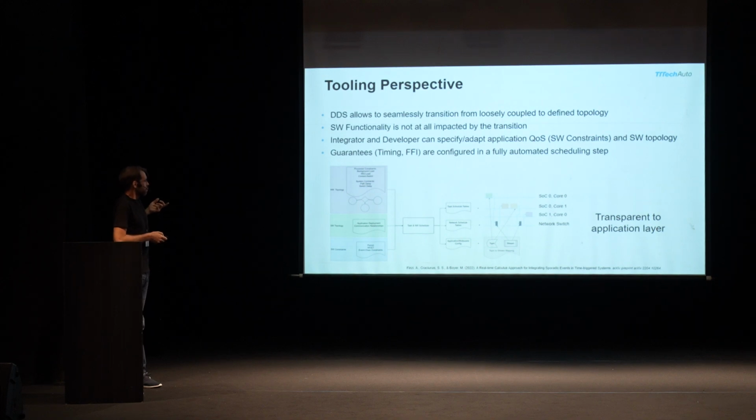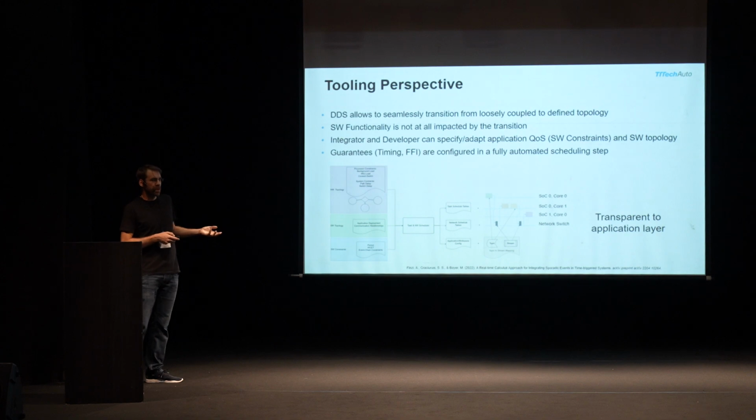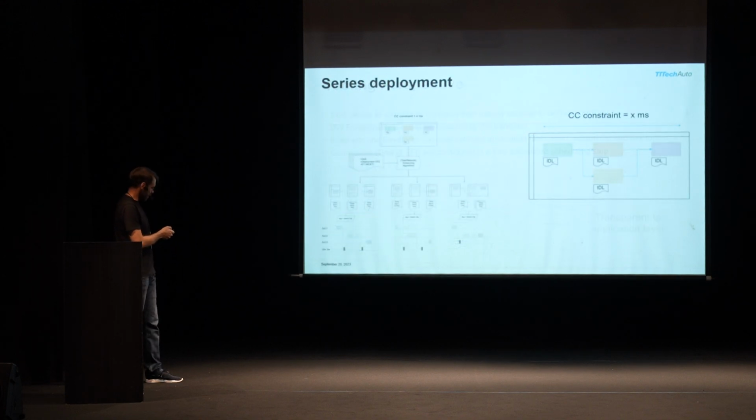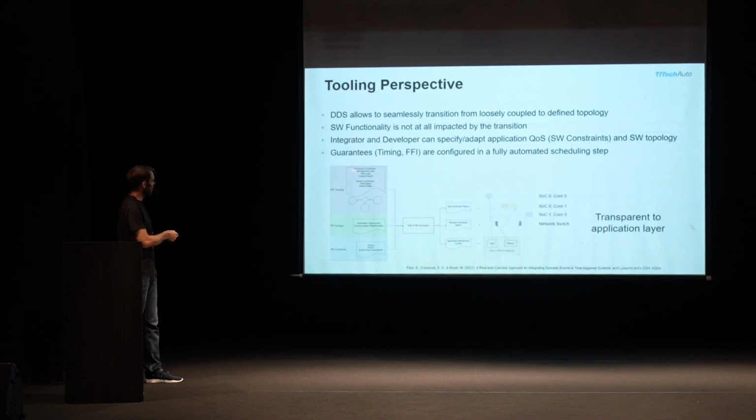Now, why would this help us reach an SDB? It's quite simple. You have your system specified, your event chains, and no matter what the actual hardware is that you want to deploy on, the only thing you have to do is add a description of your hardware topology and some aspects about your software. And then the rest can be fully automated.